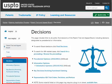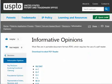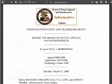To browse rather than search PTAB decisions and the decisions of its predecessor, the Board of Patent Appeals and Interferences, use the links on the left of the PTAB Decisions page. Informative opinions are not binding, but illustrate norms of board decision-making. They are arranged alphabetically by party. This was an appeal of the rejection of some of the claims in a patent application by the patent examiner.